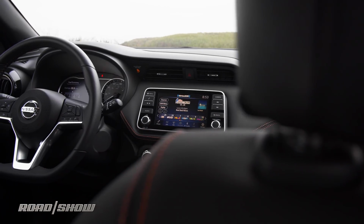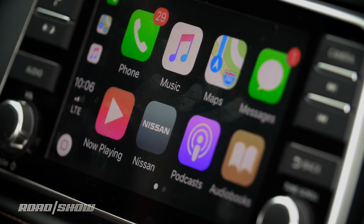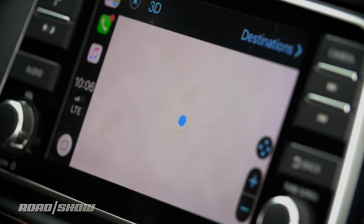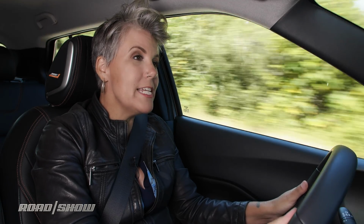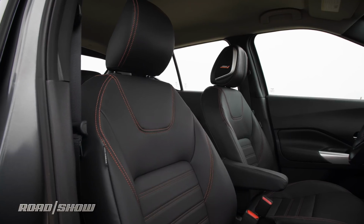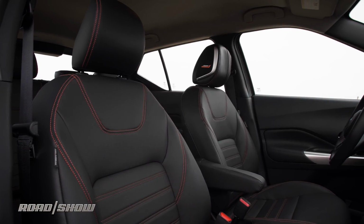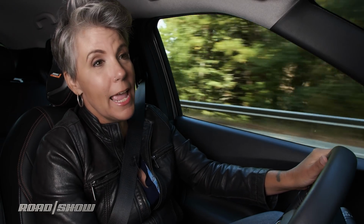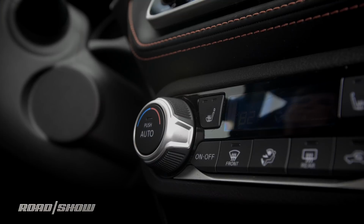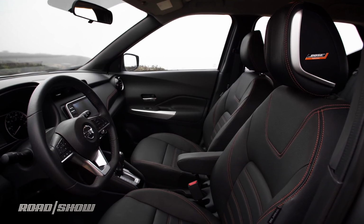Now, when it comes to tech, well, this is an entry-level vehicle, so there's not a lot available, but we do have a full video on that, so be sure to check it out. Standard across all trims are Nissan zero-gravity seats, and I love them. I mean, they're not like massaging or anything like that, but they're so comfortable. It's a great second choice. And if you've got an extra $1,000, I highly recommend the premium package. That will heat up those front seats and give you the Bose stereo system with 8 speakers, including 2 in the headrest.